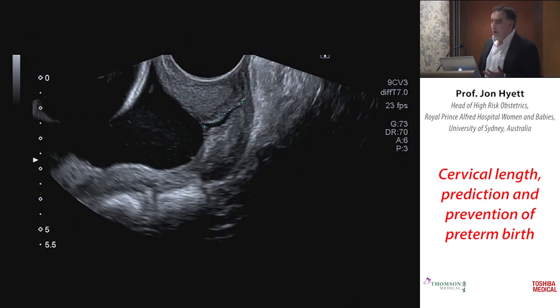So sometimes we might manage patients in a slightly different way. This is a lady that I've been doing some cervical surveillance on. She'd had a previous preterm delivery. We didn't really recognize the cause of that. We decided to use serial cervical surveillance rather than putting a stitch in. She was on progesterone from early pregnancy, and you can see here that we're beginning suddenly to get some funneling and shortening of the cervix.